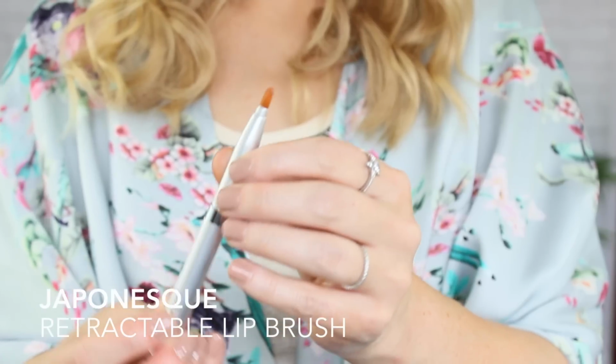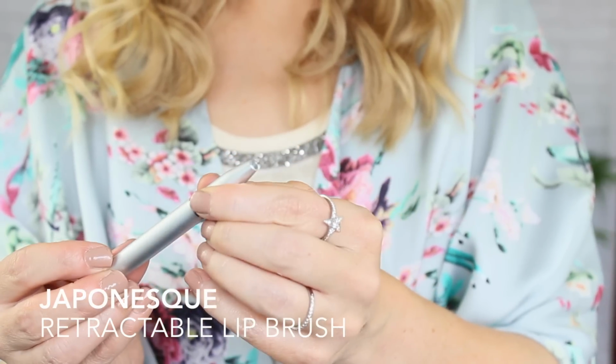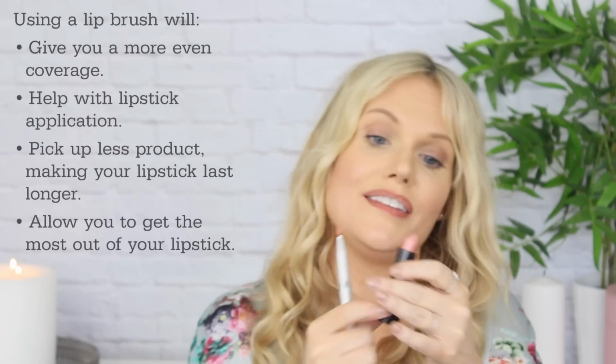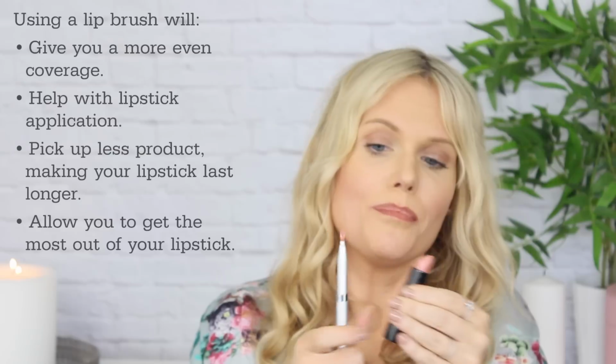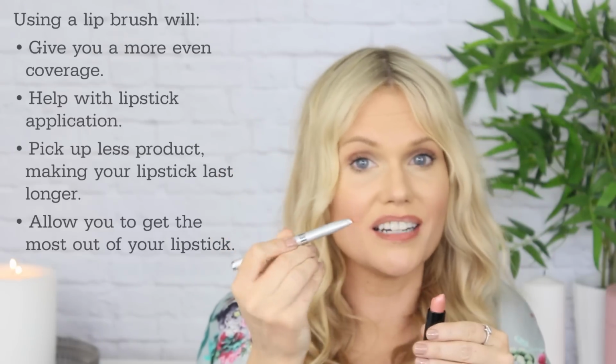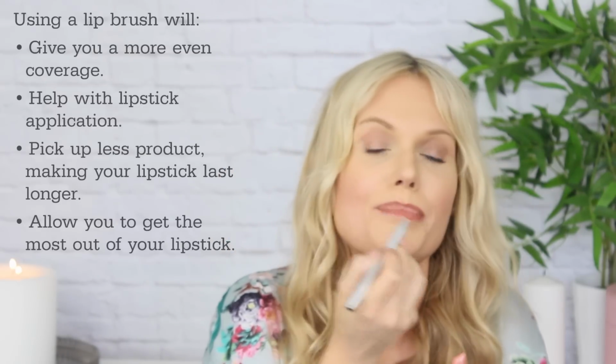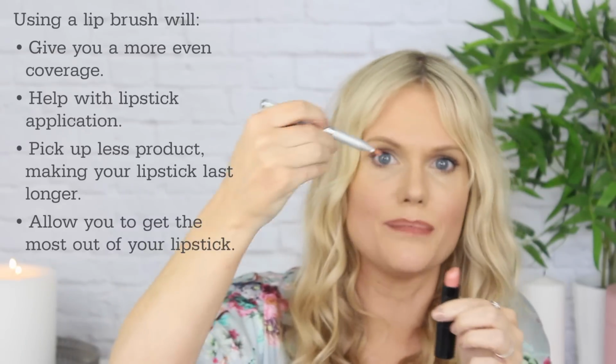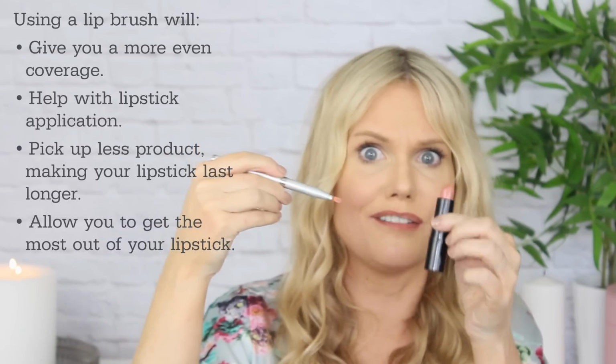However, I like to use a lip brush. You don't have to. However, if you do use a lip brush, what you'll find is that the actual lipstick will last longer because this will pick up less product but ensure a more even lip covering. So you're not using as much lipstick on each application. Plus, when the lipstick runs out and you're on the last legs, you can use the brush to really dig in deep and get much more use out of that lipstick. More so, it really just creates a better lipstick application.